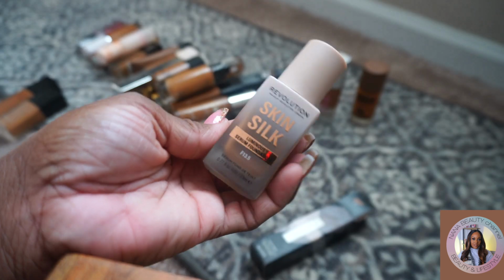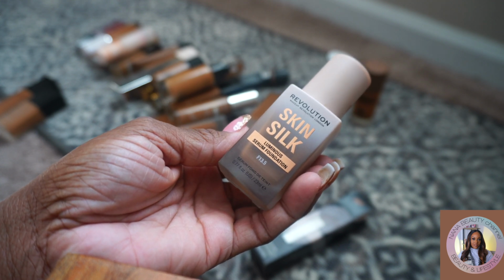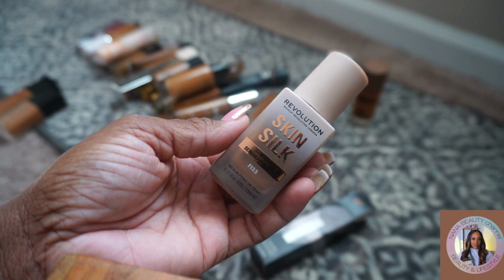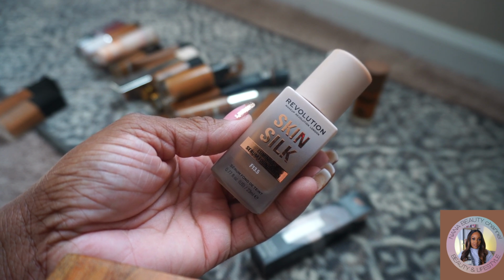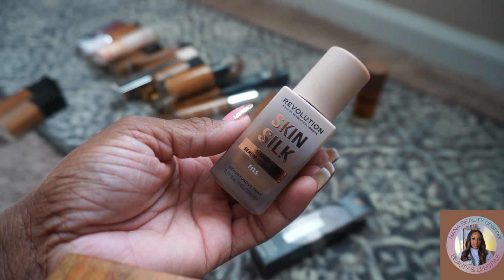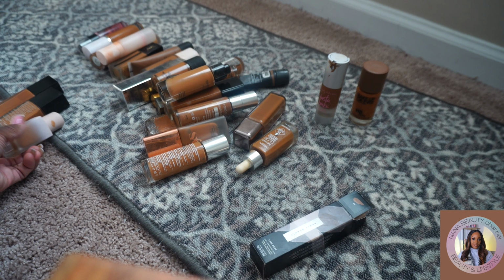Next, I just purchased this, and this is the, now we're talking, Makeup Revolution Skin Silk Luminous Serum Foundation in the shade 13.5. This is a beautiful serum foundation, beautiful for any type of weather, spring, summer, fall, you name it. I think the coverage is like a high medium, but this is going to give your skin but better. So I just purchased this one. So this is my Love It pile.